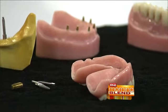Now, to Tiffany's point about who's a good candidate, a lot of people are going to say, I've had some bone loss, or they've been told they have some bone loss. So you can have significant bone loss and still take advantage of the mini dental implants? Yes, you can. That's one of the advantages of the small diameter implants. We usually do not have to do bone grafting at all.